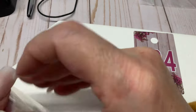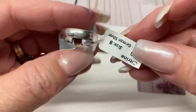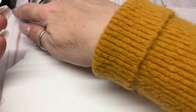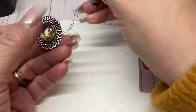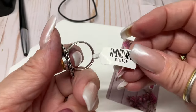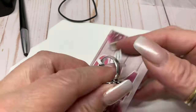Who knows? Okay, I believe this one is the one that was marked German silver, which is like alpaca, you guys. It's a size 8. It's supposed to be citrine, but I don't know if it is, so let's check. No, it's glass, you guys. Size 8. What do they want for that? Oh, I thought there was a price. $5.